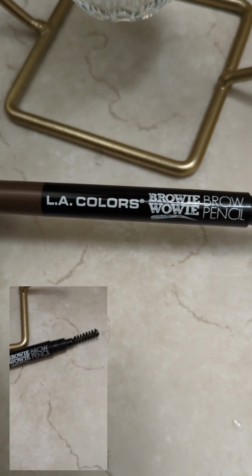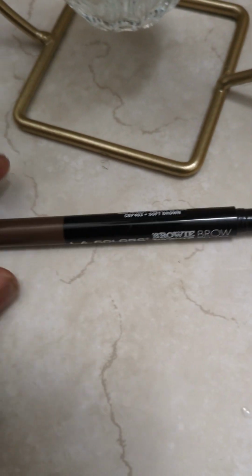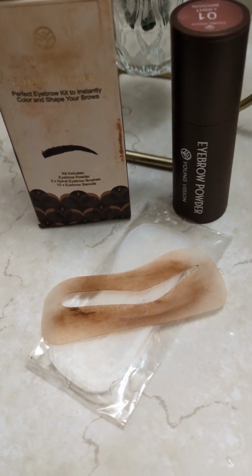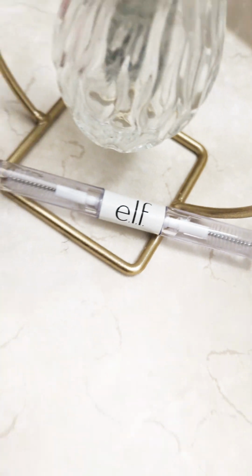Absolutely love the LA Colors Browie Wowie Brow Pencil. It's a spoolie on one end, makeup at the other. Who doesn't love a good eyebrow stencil kit? I love the eyebrow stamper for the accuracy for the win. Elf's Clear Mascara Brow Duo Wand.